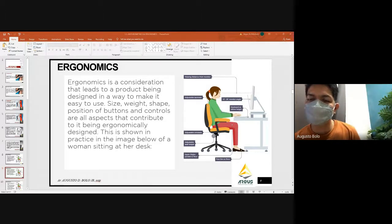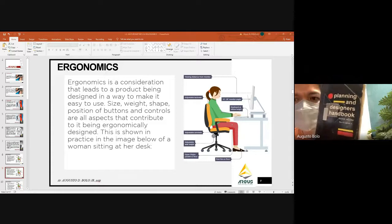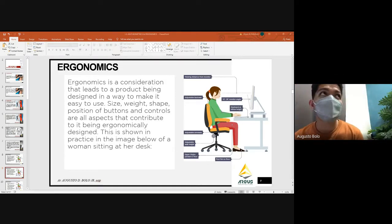Ang height ng pintuan that we have standardized based on the planning and designer's handbook, kung meron kayong ganito, this is very useful in determining standard heights, standard dimensions of parts of our houses. Okay? Ang standard height ng pintuan is 2.1. Standard height yon, meaning nagbabago sa opening. Say for example, ang main door nyo is 0.9 meters by 2.1 meters ang height, pero ang CR nyo is, sabihin natin, 0.7 meters by 2.1. So the standard height is 2.1.